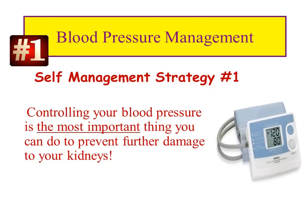Controlling your blood pressure is the single most important thing you can do to prevent further kidney damage, since high blood pressure is a cause and a symptom of kidney disease. Good blood pressure control is number one.